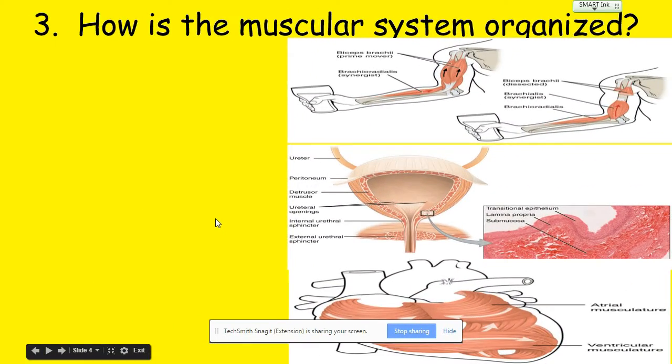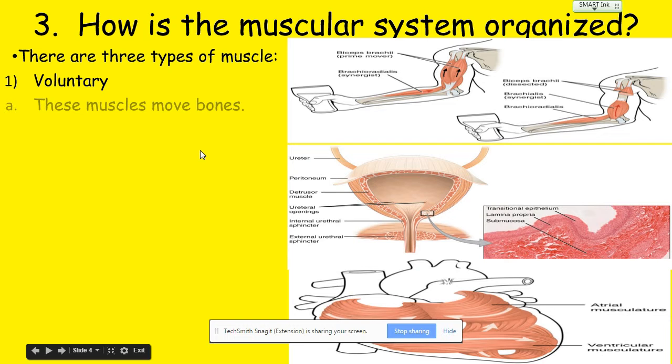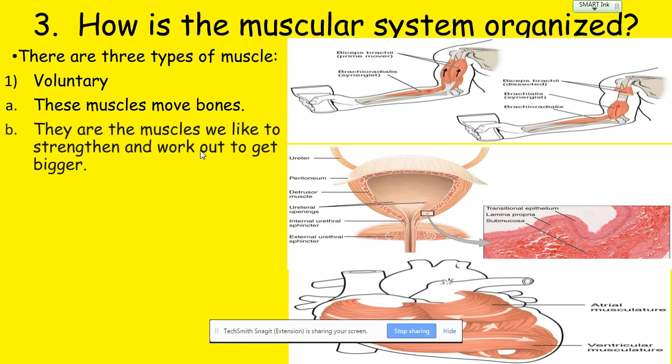Third main idea, the muscular system and how that's organized. There are three types of muscle. Voluntary. These muscles are attached to bones, and they are the muscles we strengthen and work out to get bigger. They are the muscles that allow for movement, for example, in our arms to pick up a cup and drink.